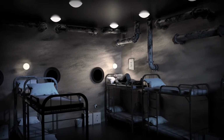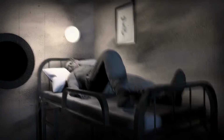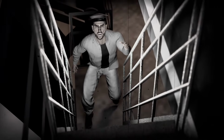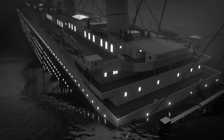Priest, at the time of the collision, was down in the ship's lower quarters. He was on break, relaxing from a hard day of work. And as the ship went down, so did his chances of survival. He and his fellow workers were in the most dangerous position on the ship. They had to make their way through a maze of corridors and gangways, some of which were flooded, in a mad dash to the deck.